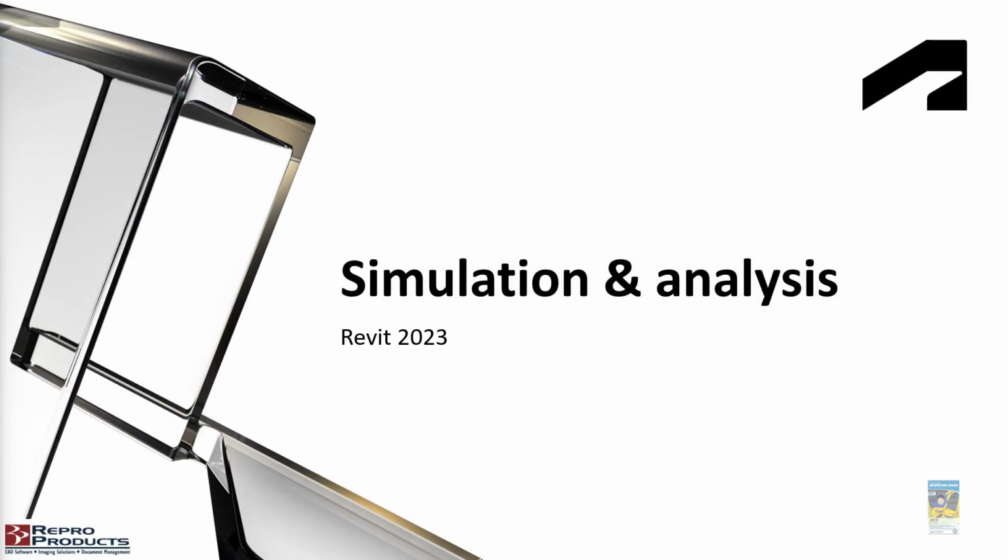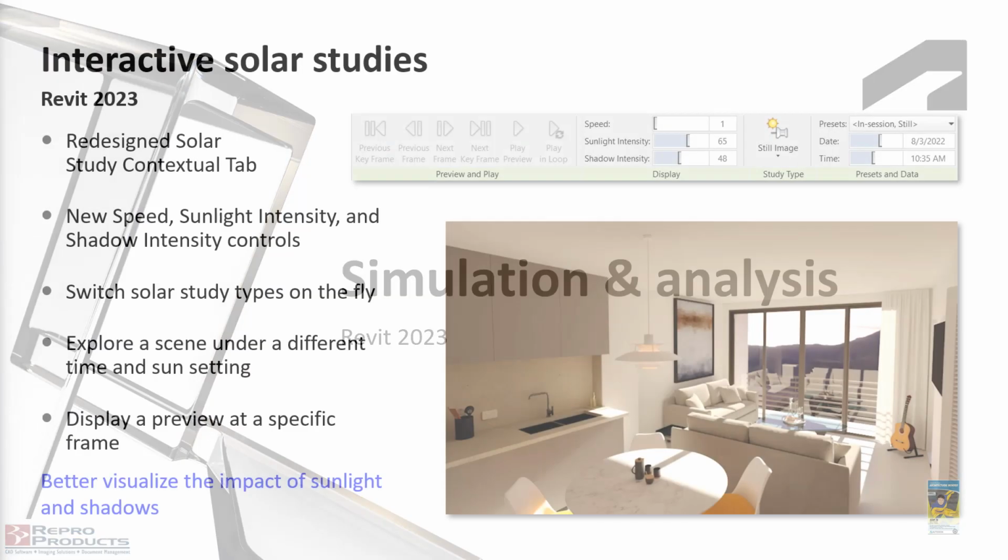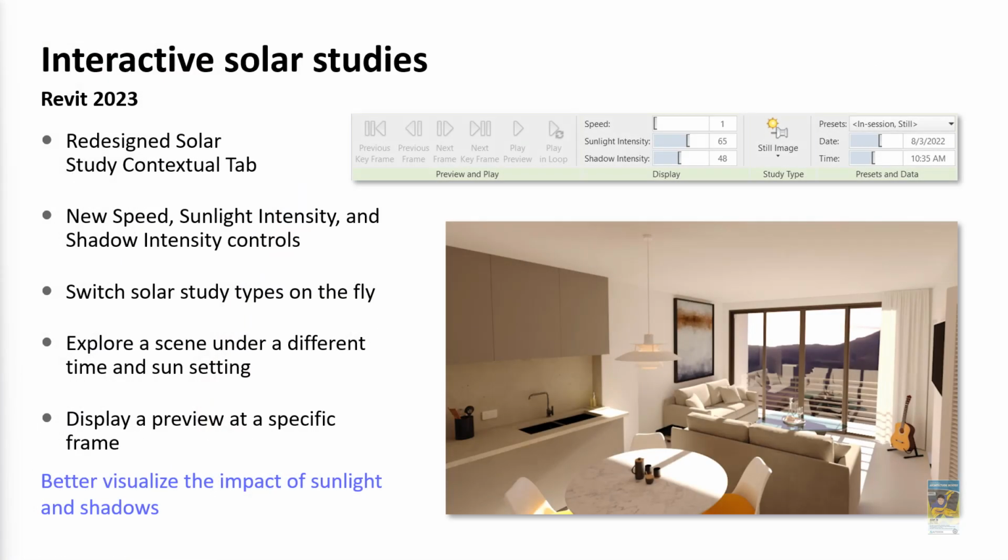And then in the area of simulation and analysis, they have interactive solar studies now. So there is a contextual tab and panels in the ribbon when you work with your solar studies. So you can obviously play the solar study. You can go to the previous keyframe. You can go to the next keyframe and so on. But you also have the ability to adjust the speed, sunlight intensity, shadow intensity, things like that. And then also obviously date and time and any presets.